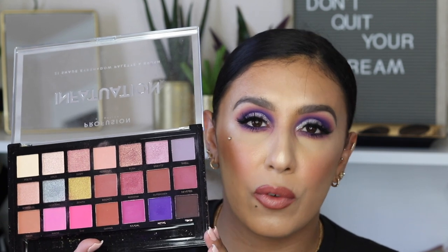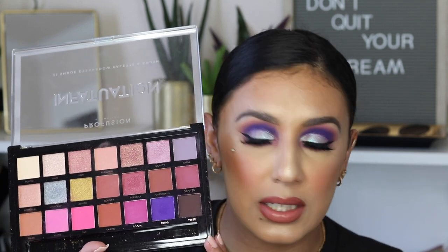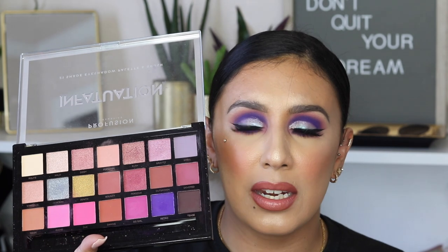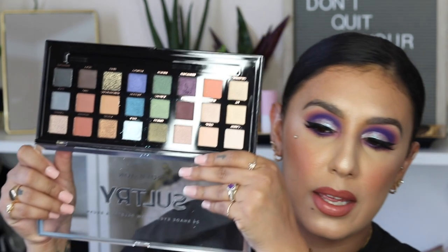These palettes are so affordable. They're only $10. And if you guys ever stumble across one and you're intrigued, I highly recommend it. I also recommend it for people that are starting to freelance. If you guys are trying to build your kit, I feel like these are some really great, affordable, and very pigmented palettes.